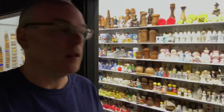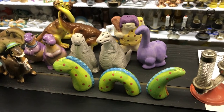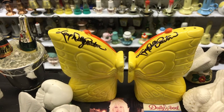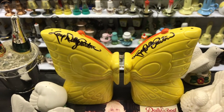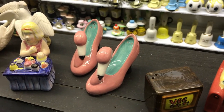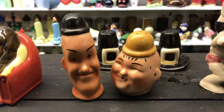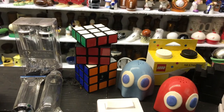Just when you think there can't be any more crazy ideas, there are. There's so many different crazy kinds of salt and pepper shakers here. It gets better. Check it out. Godzilla and Loch Ness Monster salt and pepper shakers? Yes, check. Butterfly salt and pepper shakers signed by Dolly Parton? Check. Flamingo high heel salt and pepper shakers? Check. Laurel and Hardy salt and pepper shakers? Check. Rubik's Cube salt and pepper shakers?